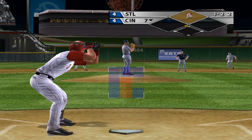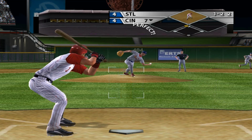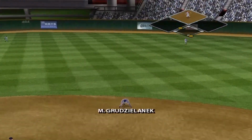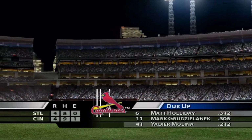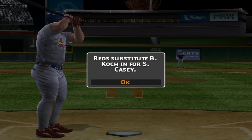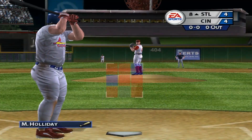Jimenez takes, and the count is 1-2. Gathers it in with his glove, and that's the final out of the inning with one man left stranded. Bringing in a righty to face the right-handed hitter is a good move, partner, because it creates a mismatch in the pitcher's favor.